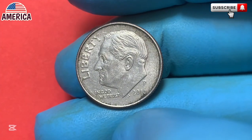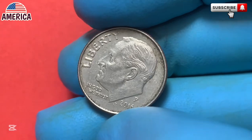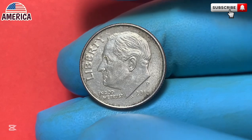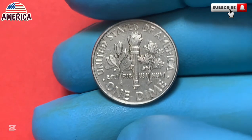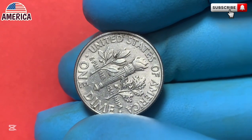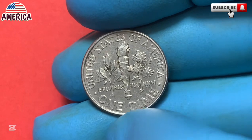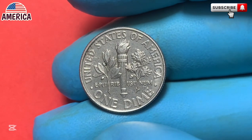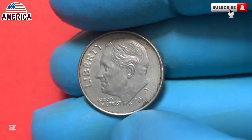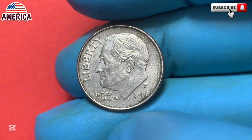Today, we're going to talk about a coin that might be hiding in your collection or even in your pocket change right now, and you might not even realize its true worth. We're diving into the world of the 2016 Roosevelt Dime, a coin that might look like just another modern dime, but it has the potential to be worth a lot more than its face value. Stick around, because by the end of this video, you'll understand why this seemingly ordinary coin could be worth a small fortune.